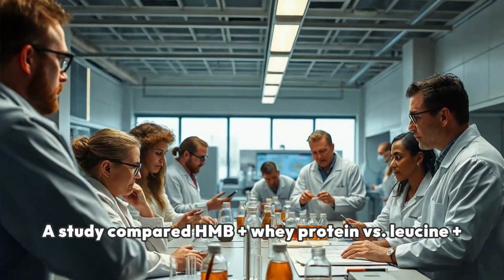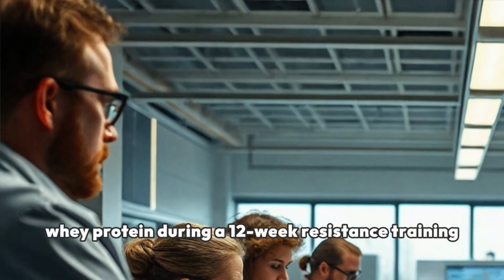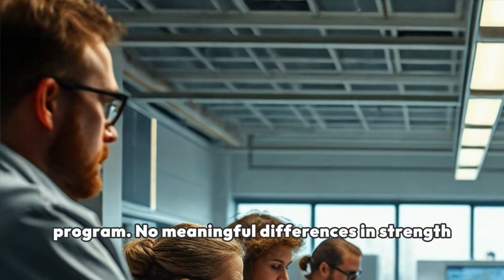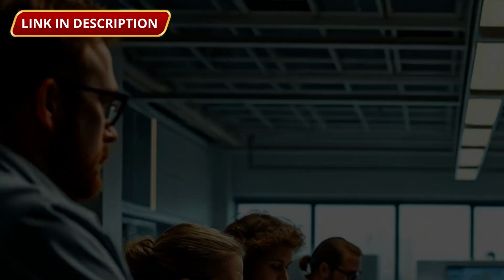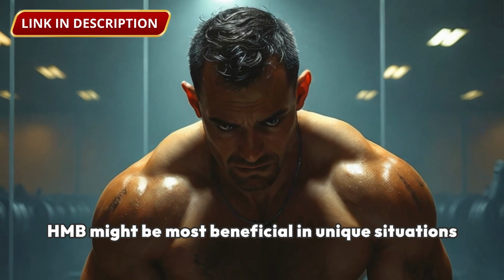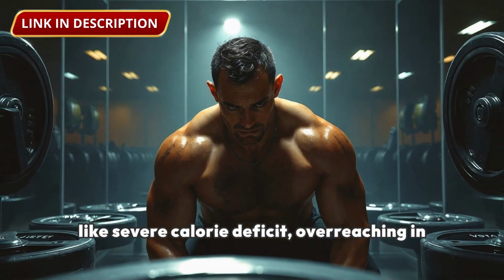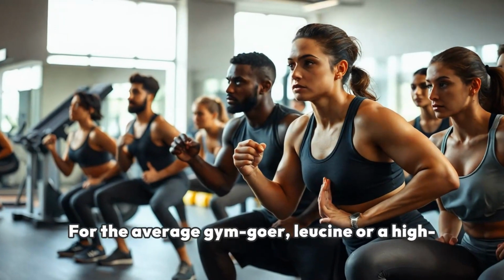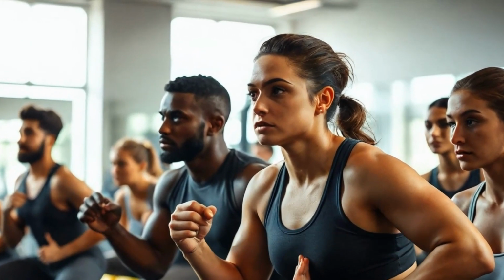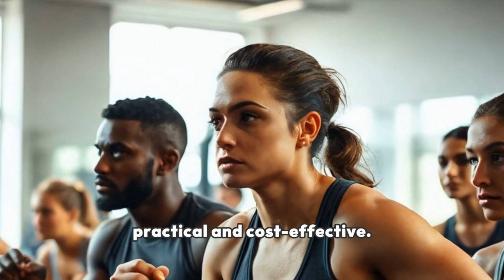A study compared HMB plus whey protein versus leucine plus whey protein during a 12-week resistance training program. No meaningful differences in strength gains, muscle mass, or body composition were found. HMB might be most beneficial in unique situations like severe calorie deficit, overreaching in training, or recovering from injury. For the average gym goer, leucine or a high-quality protein source like whey might be more practical and cost-effective.